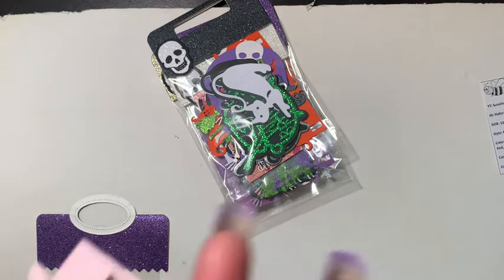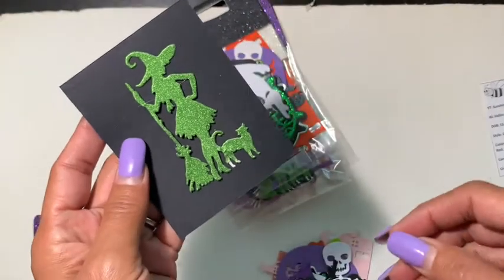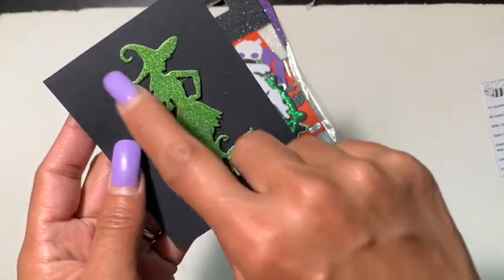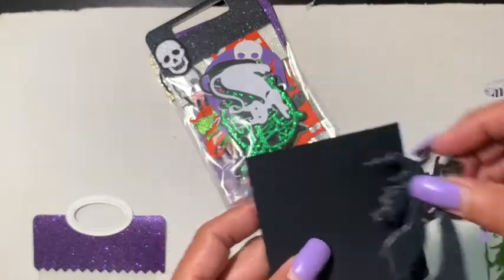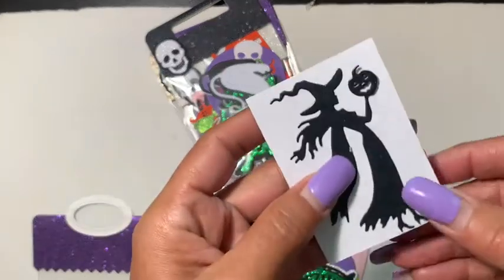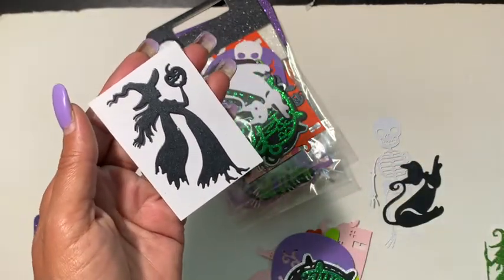Let's turn it around this way. Look at how pretty this witch is. Isn't she pretty? So we got the cat, the broom with the witch's hat. She's just looking all cute. Then she cut it out. I'm sorry, guys. I'm trying to find something white. She cut it out in this charcoal gray black. The sun, she's holding a pumpkin. Her cape is flowing.